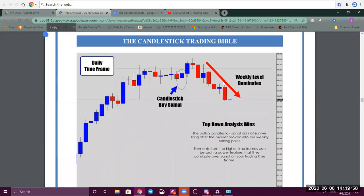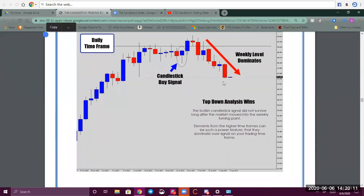Daily time frame, candlestick buy signal, came to the area, sold. That's what I thought was going to happen with GU, but it went the other way because of news. This was NFP. Top-down analysis wins. The bullish candlestick signal did not survive long after the market moved into the weekly turning point. Higher the time frame, stronger the zone.